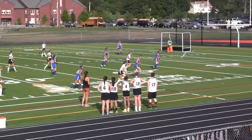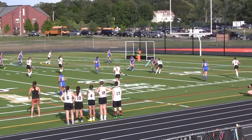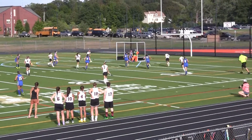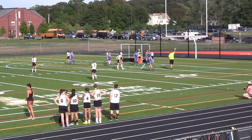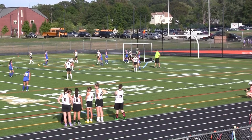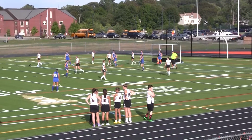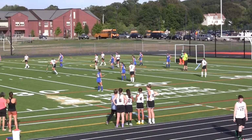Anna brings it across the 30 back for Ipswich. Drives it in. Izzy going towards the goal. Tries to center it. Georgetown knocks it out. So it's going to be a long hit for Ipswich from 25.